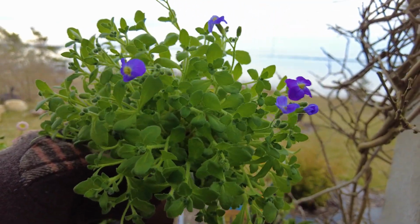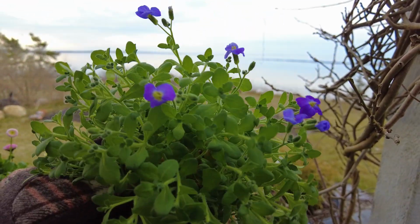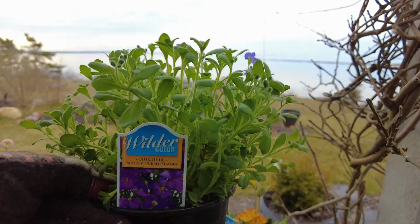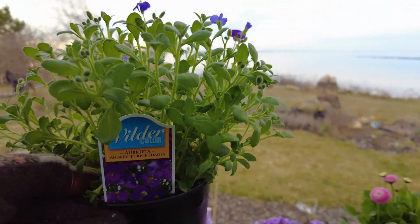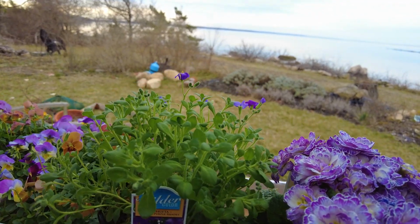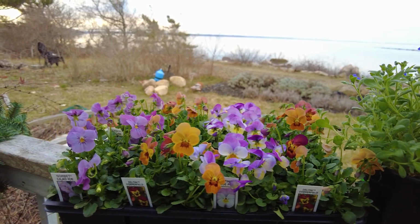For those who aren't in the US, zones just tell us how cold a plant can tolerate, and zone 4 is much colder than our zone, which is a 6B or 7. And the scent of these are wonderful. So I want to start getting more of these. I'm going to see if I can take cuttings from this one as well. I've not done cuttings of Aubrieta, so I'll have to look that up and see if they're easy to do. So this is my plant haul.